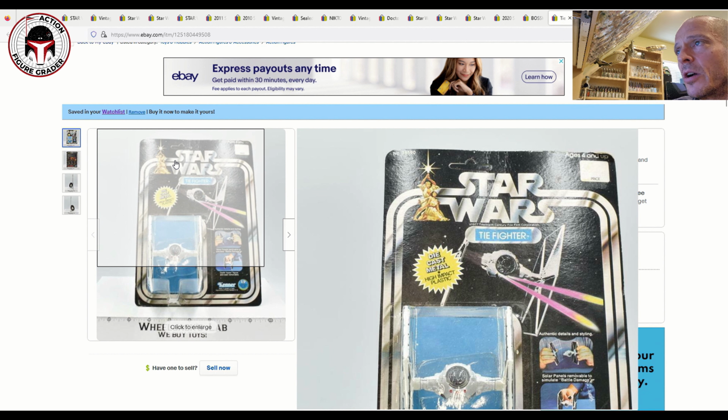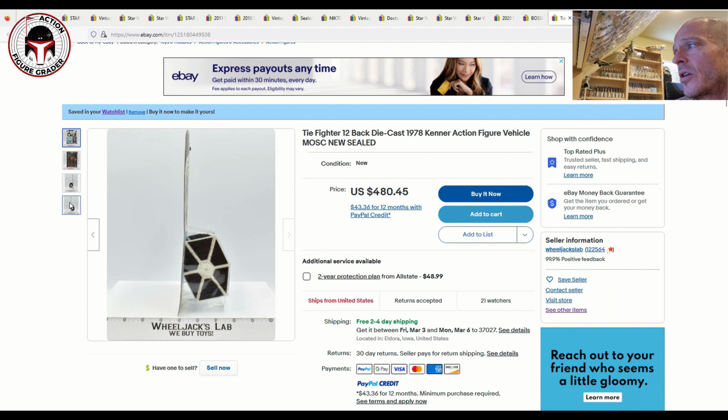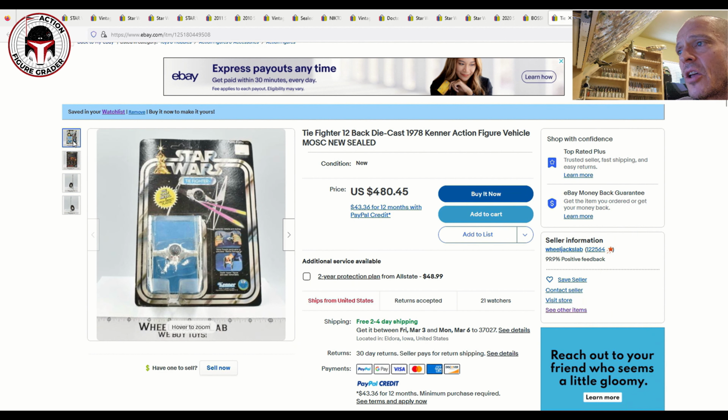Next up, I've got a die-cast 12-back TIE Fighter. It's got a crystal clear blister, and it looks to be unpunched. It does have some creasing towards the top of the card, but overall, a pretty clean example. Again, I've never bought from this seller before, but probably a 75 plus or an 80 grade, probably 75 plus grade, mint on card die-cast TIE Fighter.